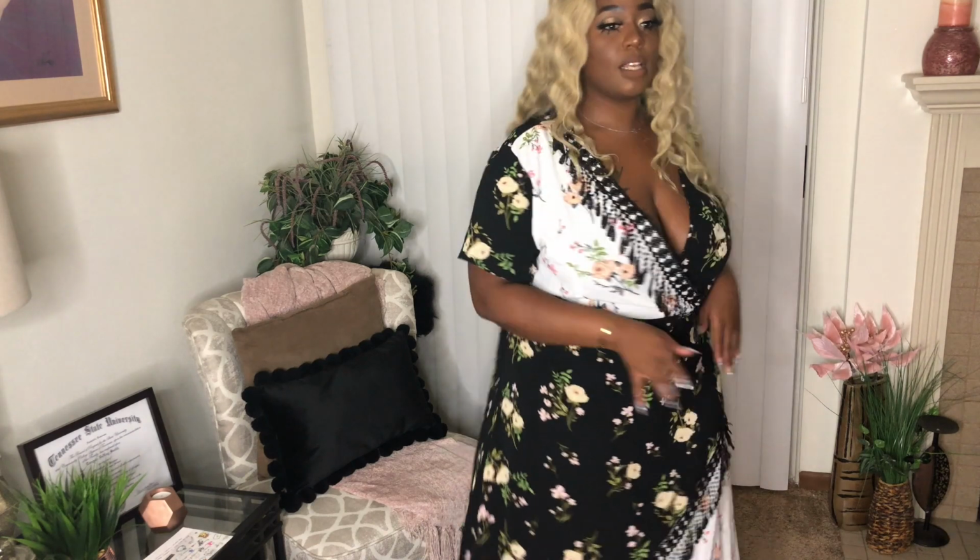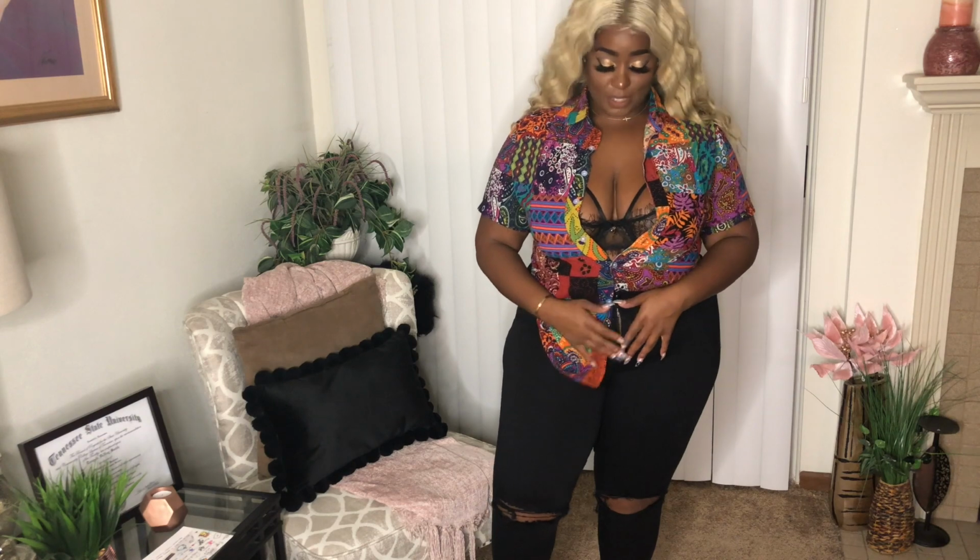So yes, this is how I would style this dress 2 different ways, as an actual normal dress and then again as a skirt. So moving on. All right, so our next piece, so freaking cute. This type of tuck has a name. I don't know what it's called, but there's a name for it.